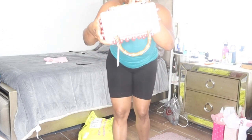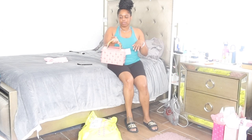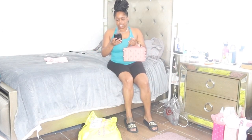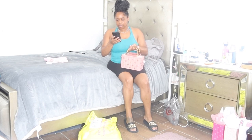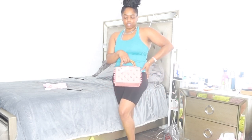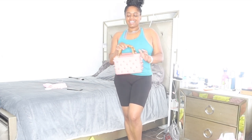This is the inside of it. It gives me like vacation vibes, like cute, like if you're going to an island somewhere. It's wooden, so it doesn't have the details on here on what it's made of, but I think it's super cute. Now this one, obviously you have to carry it in your hand because there's no chain, but I think it's super cute. I like it.